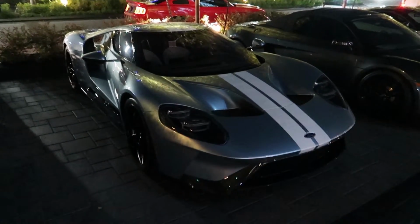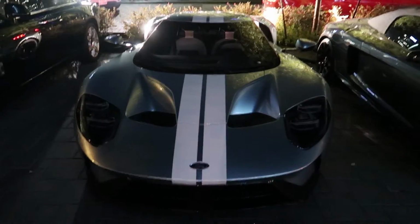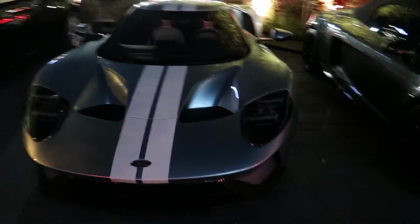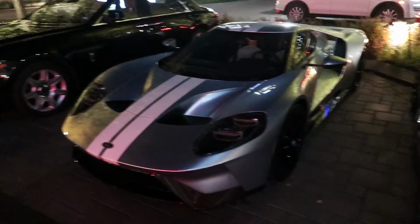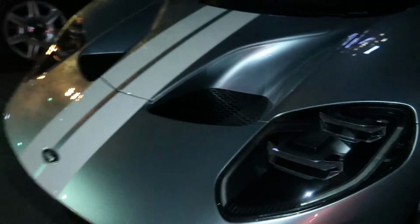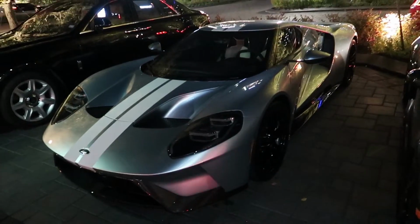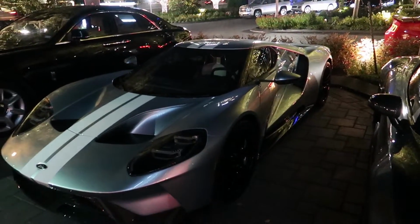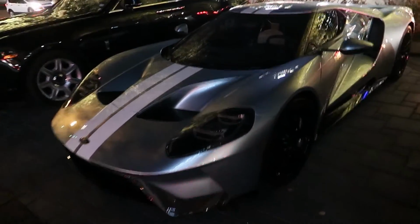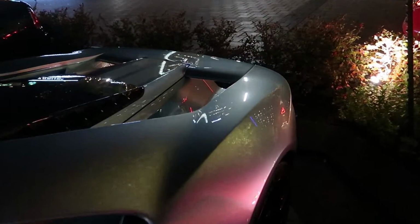Yeah. Damn. So, Justin Verlander's Ford GT. I did not even know that this was a car that existed. Jesus. Wow. The headlights, everything looks so crazy. I would never expect to see this anywhere, especially in Houston. But the luck is on our side tonight. My God. Everything on this car is so insane.